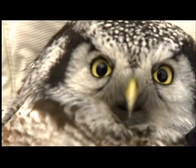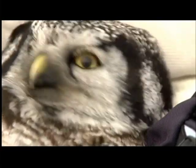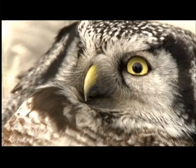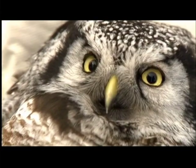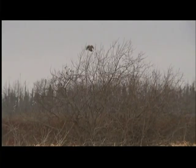Once we think we know everything we've learned about these owls, they turn around and do something completely different and wow us every time. These are beautiful birds. I mean, to watch these birds fly and hunt is to experience something on a level that goes beyond science. It's kind of aesthetically pleasing, and they're just beautiful birds.